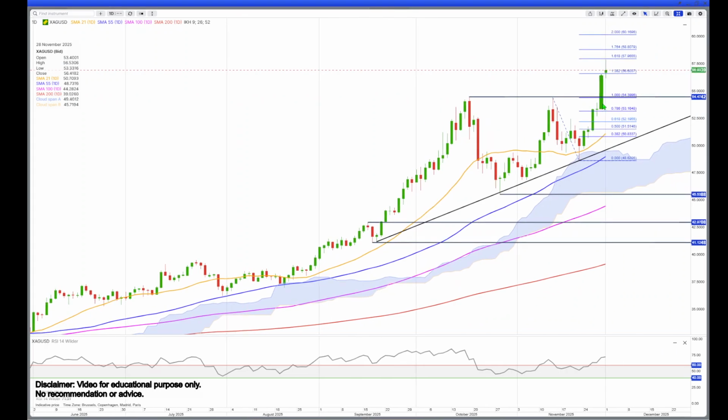Silver has been leading by a strong move. Friday we have this ascending triangle-like pattern, so a continuation pattern that it broke bullish out of, and it moved all the way up almost to $58 here, this 161.8 retracement.